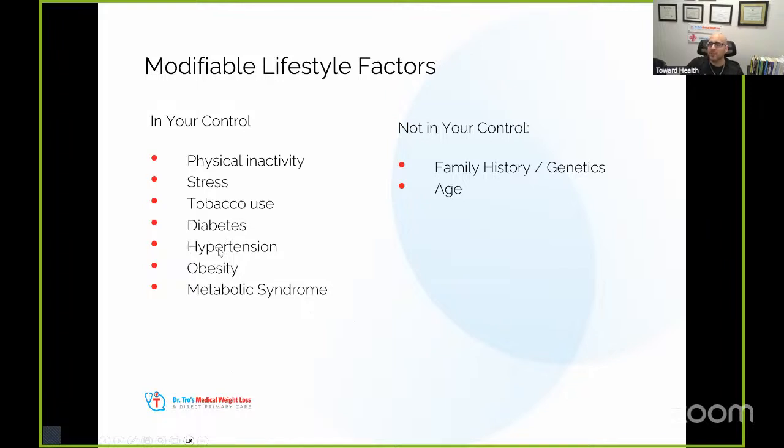and the rest of these, diabetes, hypertension, obesity, metabolic syndrome, these are largely diet driven. So, you can really revert. A lot of this is in your power, so you can do a lot with this.